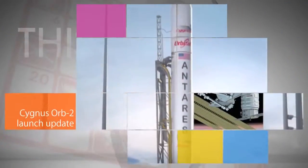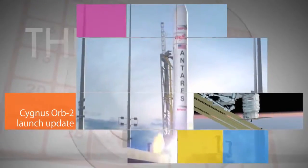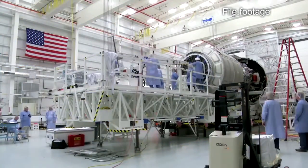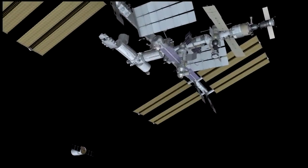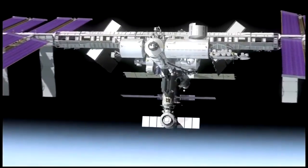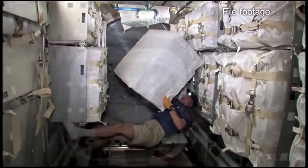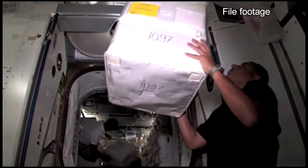Orbital Sciences Corporation has moved the launch date of the Orb-2 mission for its Cygnus cargo spacecraft to the International Space Station to no earlier than July 11th. Orb-2 is the company's second of 8 cargo resupply missions to the ISS under its Commercial Resupply Services contract with NASA. Cygnus is scheduled for a 40-day stay at the station while the ISS crew unloads supplies and materials delivered and then loads Cygnus with material for disposal.